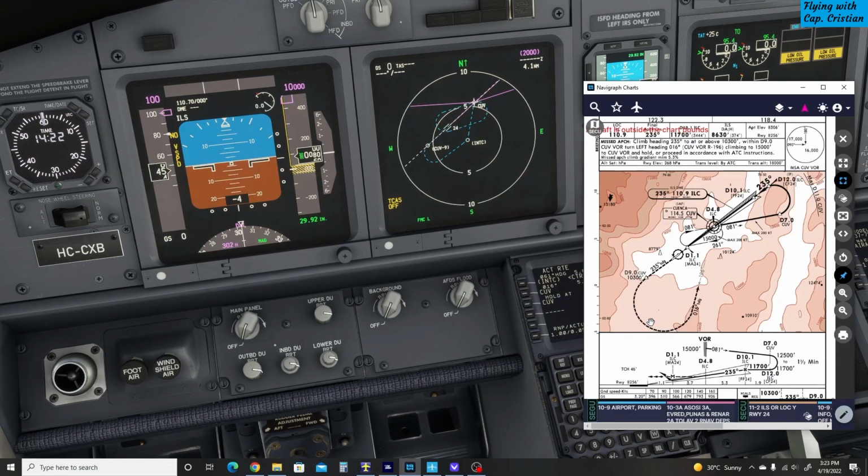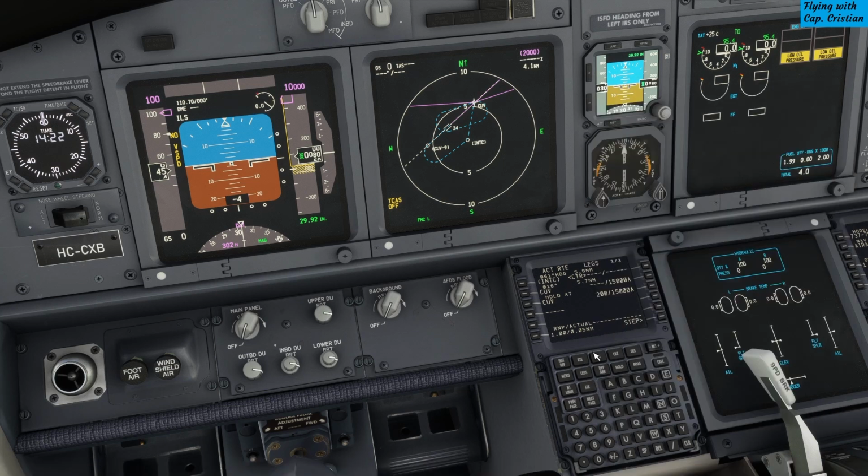The hold will be 081 with right turns at 15,000 feet. So we check here, hold 081 right turns at 15,000 over Cuenca VOR. So all is good, our route is checked, departure, arrival, and approach is checked. There is no arrival actually, departure and approach is checked as well.